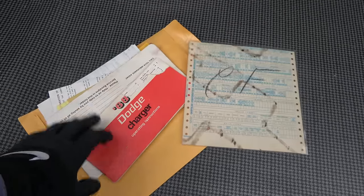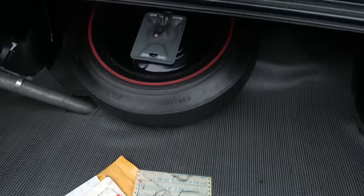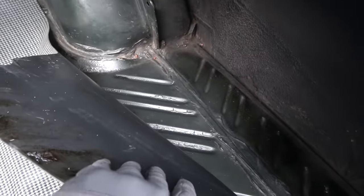Original broadcast sheet, owner's manuals. Again, there's some receipts and stuff that all goes with the car. It's got the old F70-14 Redline spare, factory jack. I'm trying to do this without ripping everything out. Of course, it's freezing out here. It's all body color in here like it should be.